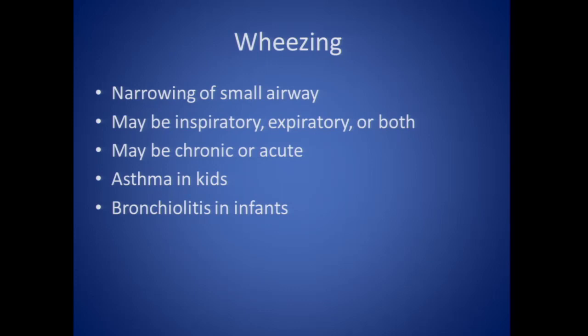Most often when you hear a child wheezing above the age of one, it's asthma. If a kid's less than the age of one, it's usually bronchiolitis, and there is a difference between the two. The symptoms are almost the exact same, but bronchiolitis is spurred on by a viral infection. Asthma can also be spurred on by a viral infection too, but there's a whole host of other things that can do it too.